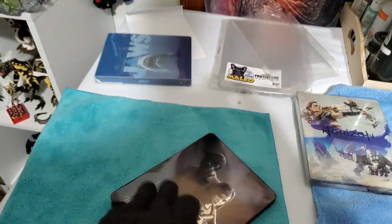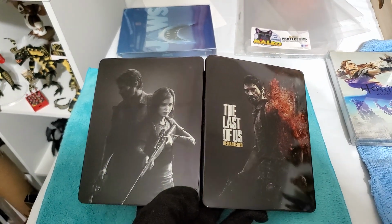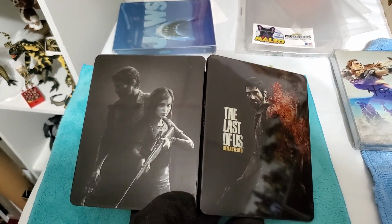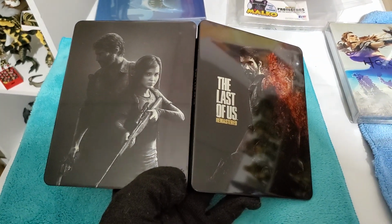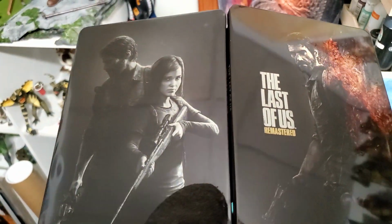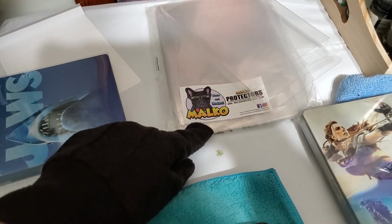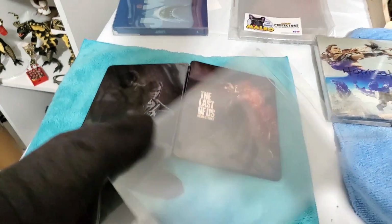Like I said, if you want your steelbooks, Part 1 and Part 2, to be on your shelf, and you don't want to pay those crazy high prices for the Part 1 remastered steelbook or the original Ellie and Joel steelbook from Part 1. I would love to have both of those, to be honest, in my collection. But people charge so much for them. It's crazy. Anyhow, here's this one. I put my steelbooks in these Malco, I think that's pronounced, protectors. I got one ready for this here after I wipe my prints off it.